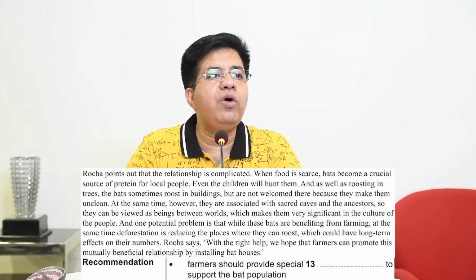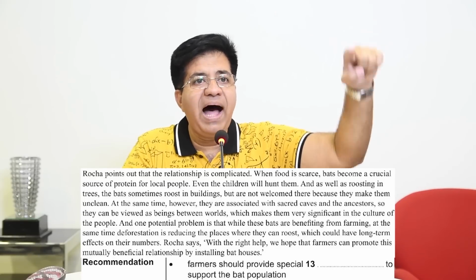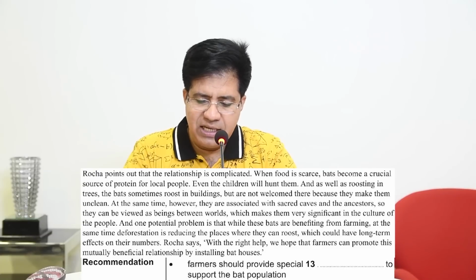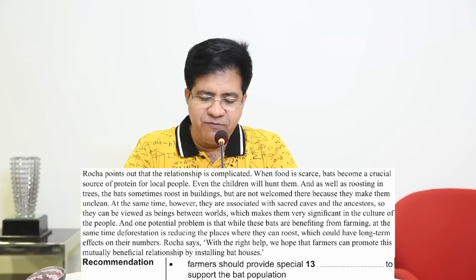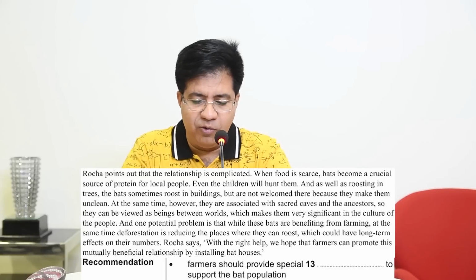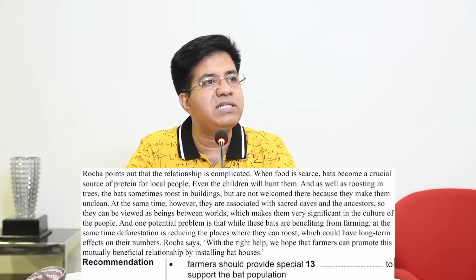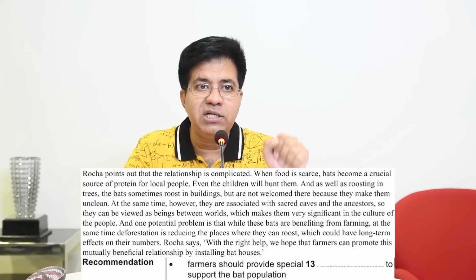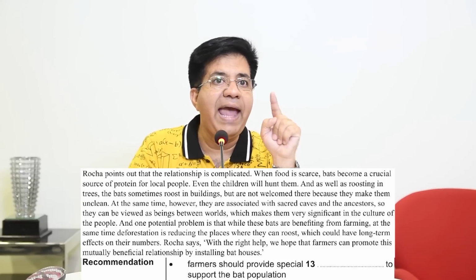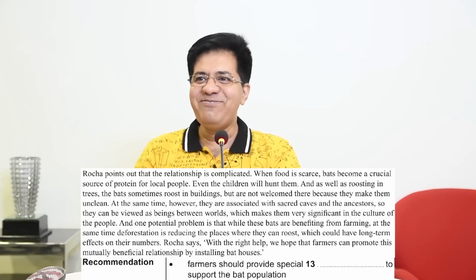Now listen, who is going to provide bat houses? Farmers. And by the way, for provide, they use the word installing bat houses. Now listen. What will be the answer? Exactly. It is not going to be bat because it's one word only. So farmers should provide special houses to support the bat population. So bat is already mentioned. That is why answer is only houses. And you must follow this thing carefully. If you write bat houses out of excitement, thinking I found the answer, I'll write bat also, full answer, that full answer will be the reason for the wrong answer.